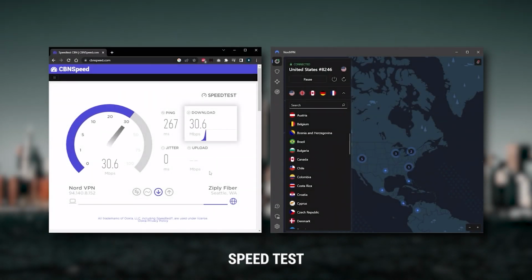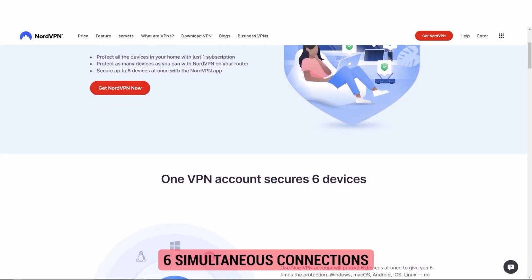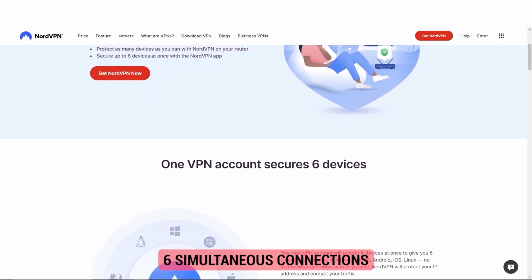Especially that it's about as fast as ExpressVPN in terms of performance and will let you secure up to 6 devices per subscription as opposed to ExpressVPN's 5 device limit.